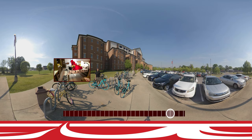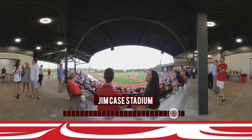This is what I'm talking about. As a student, you'll have access to all sporting events using your student ID.